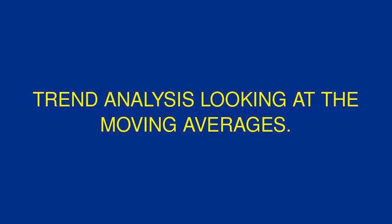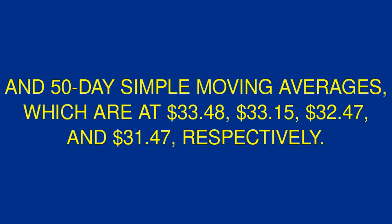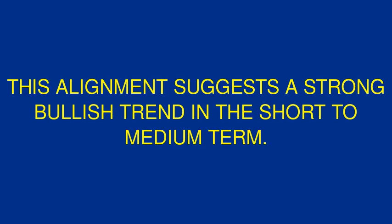Trend analysis. Looking at the moving averages, Ramp is trading above its 5-day, 10-day, 20-day, and 50-day simple moving averages, which are at $33.48, $33.15, $32.47, and $31.47, respectively. This alignment suggests a strong bullish trend in the short to medium term.